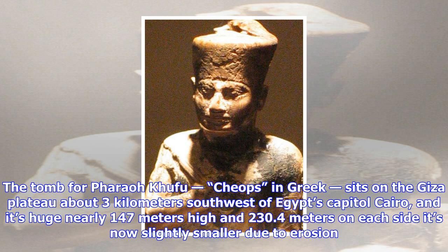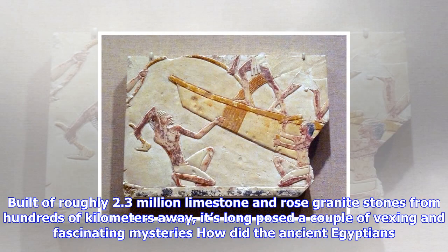Built of roughly 2.3 million limestone and rose granite stones from hundreds of kilometers away, it's long posed a couple of vexing and fascinating mysteries. How did the ancient Egyptians manage to get all of these stones to Giza? And how did they build such a monumental object? All sorts of exotic ideas have been floated, including assistance from aliens visiting Earth.